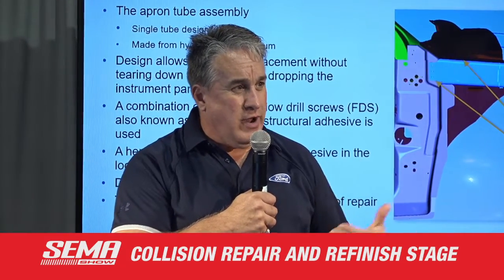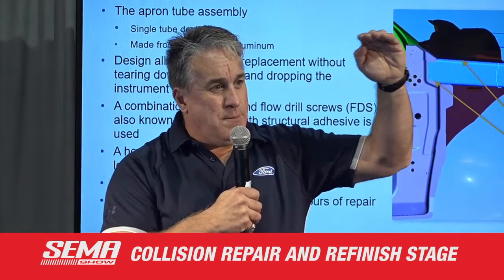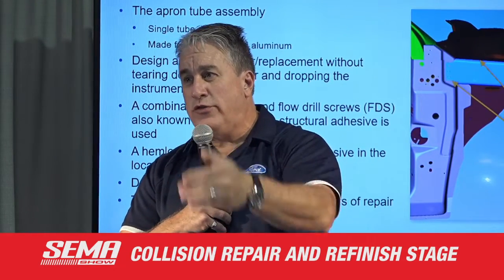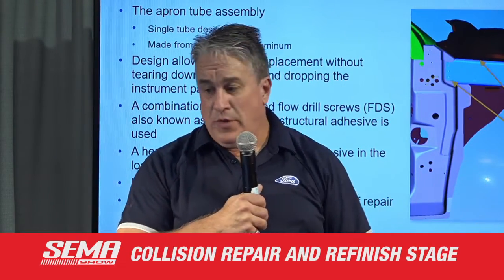You see a pattern here, right? We had one of the best trucks in the steel truck. We made it even better in aluminum, much more serviceable so that you guys can repair it. Next, please.